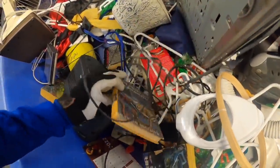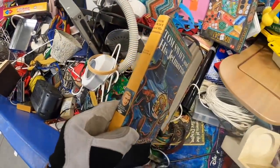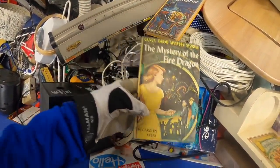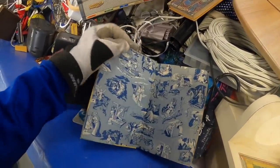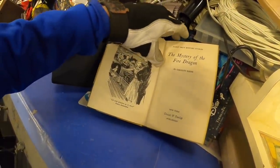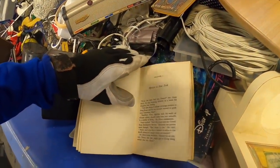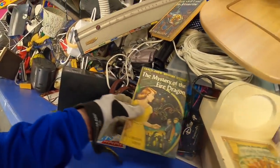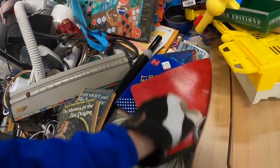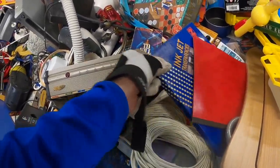There were a ton of these Nancy Drew books. This might not even be Nancy Drew. That's not Nancy Drew. That's Tom Swift. Oh, I saw a bunch of Nancy Drew. There you go. I don't think the whole set is here. I don't know how to tell if this is the first edition. I don't think one Nancy Drew book is really going to make a huge difference. I don't think the set is here. There were a couple though. I don't know where the other ones went. What the heck is this?